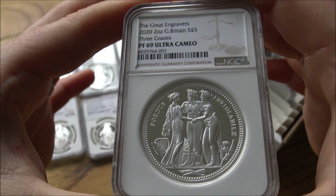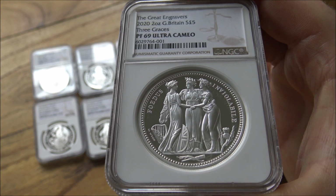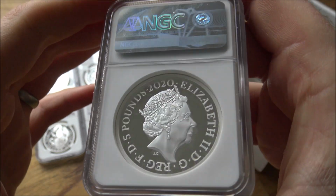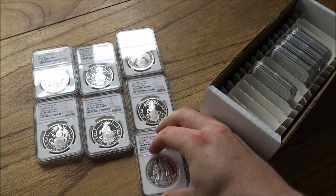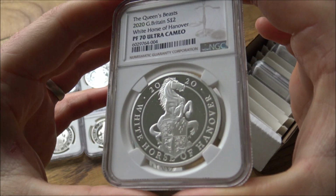And then from my sort of observations since that time, there has been this huge calamitous increase in interest from coin flippers. Almost every single release out there seems to want to be the next Three Graces or the next Una and the Lion, and there are a lot of coin flippers that are taking advantage of the volume of coin releases from the Royal Mint, which are in themselves kind of affecting collectors. So that's the next little thing I want to focus on.